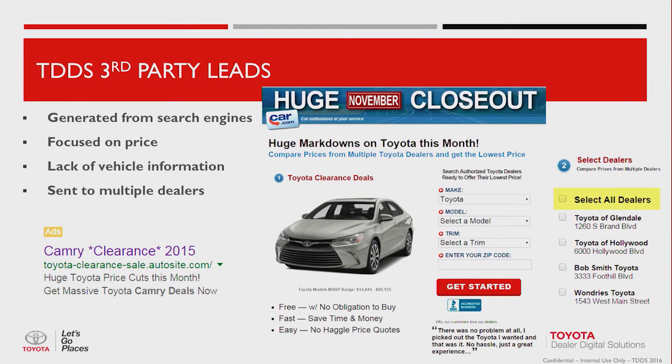Third-party leads. These are those 25% close rate, third-party, laydowns, 5-pound deals. Got a few chuckles, and never gets chuckles, but.